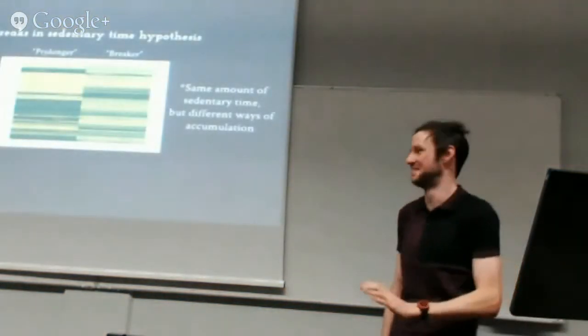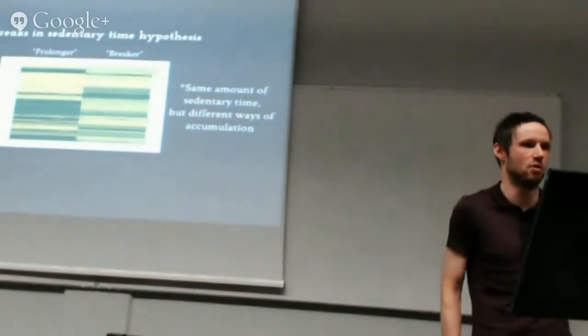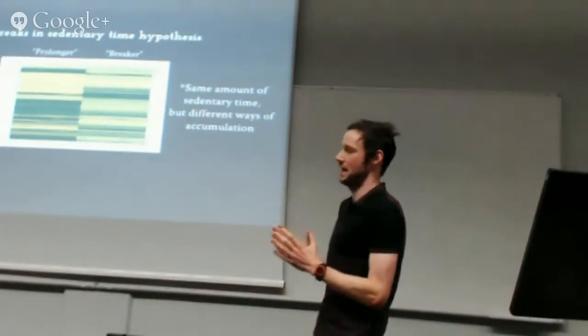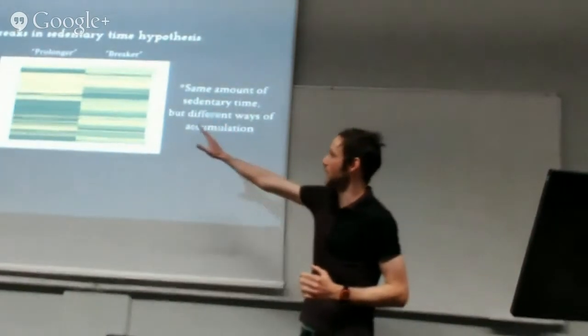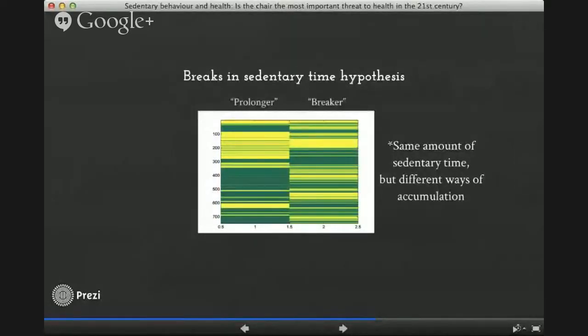There is a little bit of positive news, I did mention earlier. So we're now going to look at this breaks in sedentary time hypothesis. Here we have two individuals who've both got exactly the same amount of sedentary time. Let's say they both sit for 10 hours a day. We've got one that would be classed as a prolonger, one as a breaker. You can see with the prolonger here, we have big chunks of green. That means that they've sat for large proportions of time, whereas the breaker looks a little bit more like a barcode, so they're up and down quite a lot. As I say, they've both got the same amount of sedentary time, but they've just accumulated it in different ways.